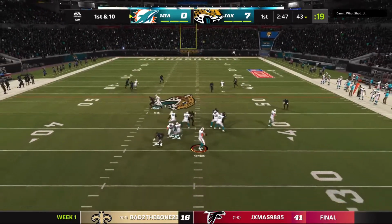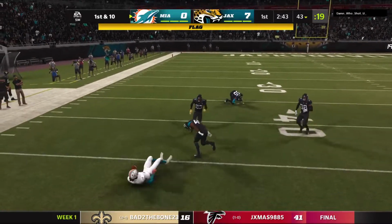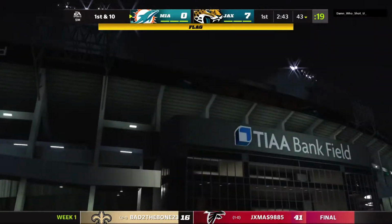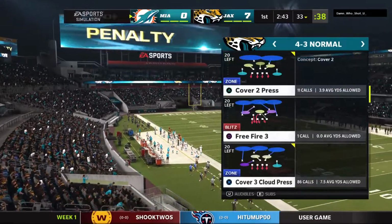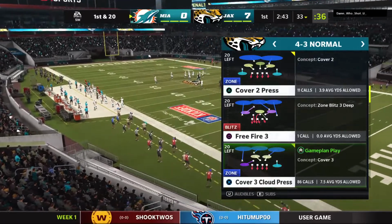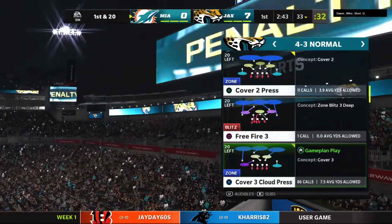On 1st down, Newton. This will be caught. It's Waddle. And he'll be corralled out across midfield down to the 45. So apparently some grabbing of the jersey there on the O-line. Yeah, just look in the interior, and that's where the penalty occurred.